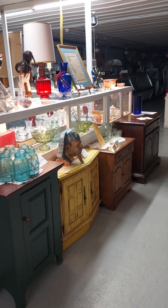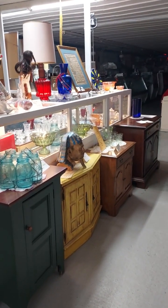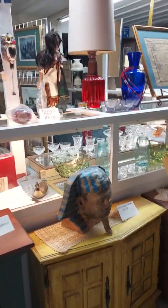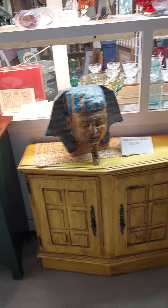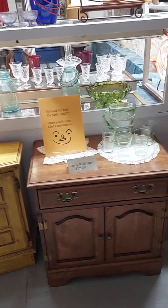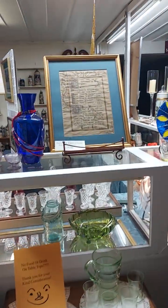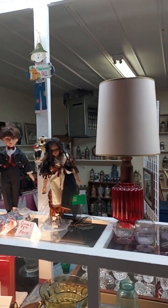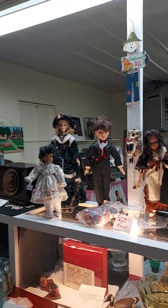Now this is an off day and I'm not turning on the building lights, so it's not as vibrant as it normally would be. But we have, like I say, interesting things for interesting people, just like we do inside. And we change this too to keep from getting too boring.